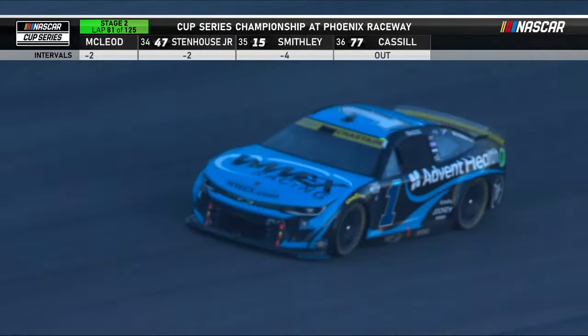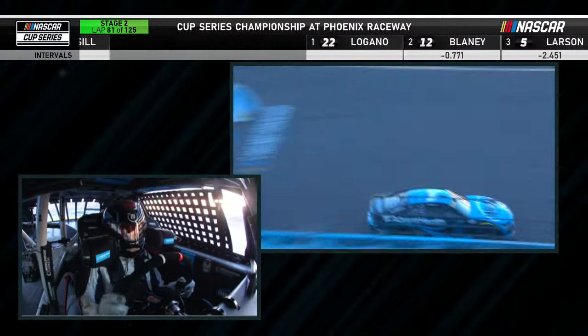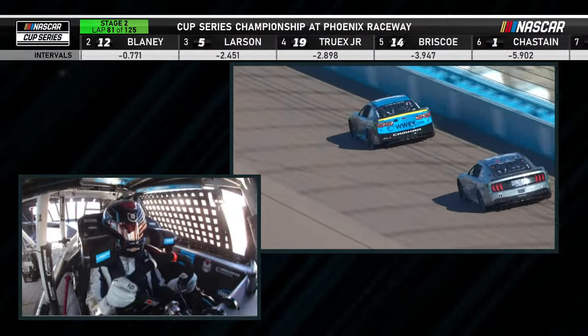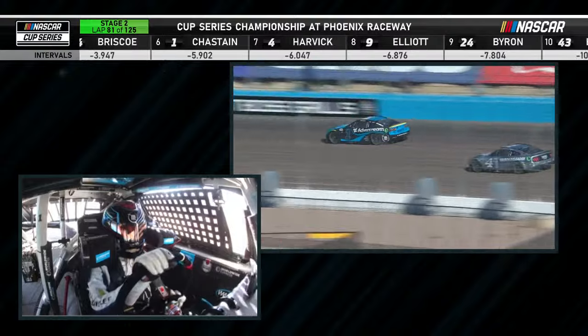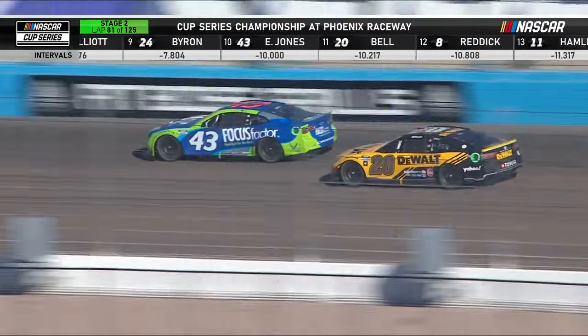Well, the car drives completely different. Every driver will tell you they love the downshift because it makes the car drive so much better. He's not doing it trying to save fuel. So his car is not going to drive as good as it will when he can start shifting again. He's just trying to save fuel to make sure he can get to the end of this stage.